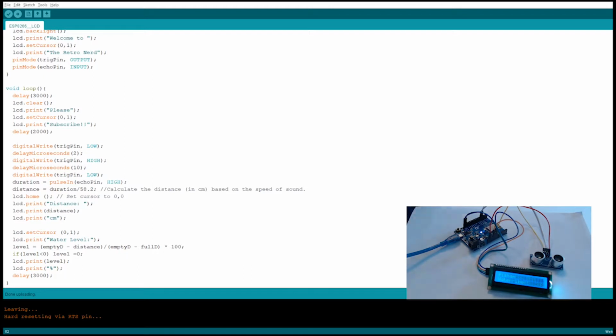So we're getting distance as 0, which is not what we were expecting, right? Because this is the sensor. The whole idea is that when you put your hand there, we should see it's measuring the distance. So let me try to figure out why it's not working and come back to you guys.